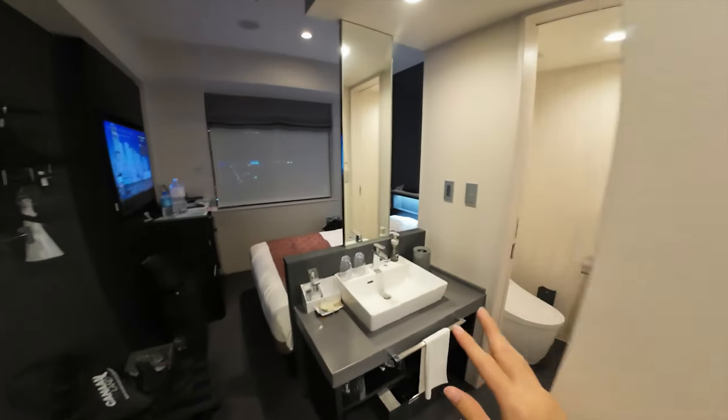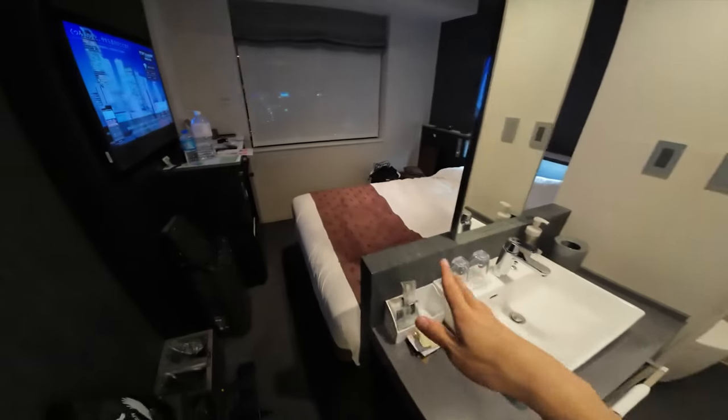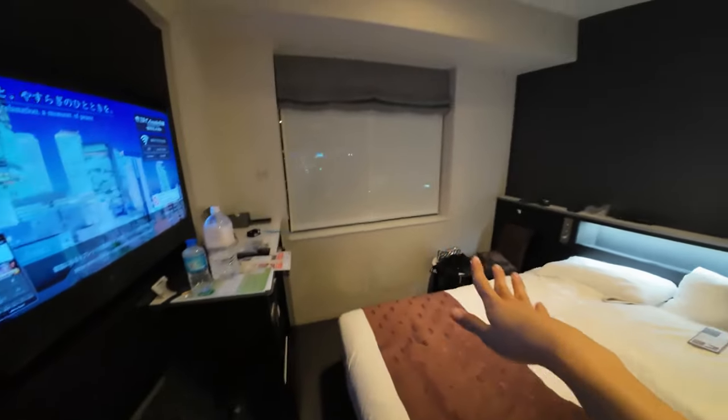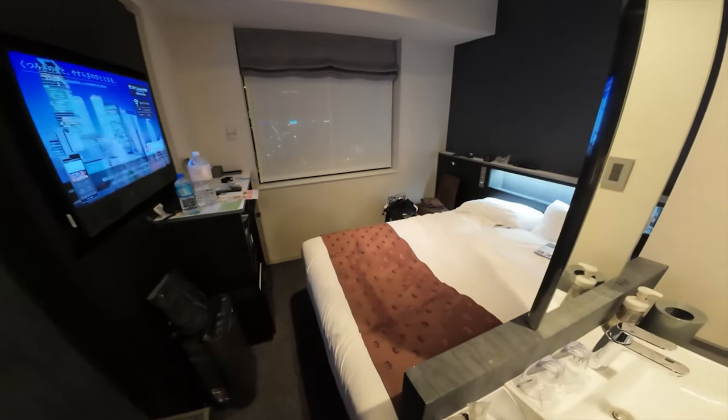Alright, so this is my hotel room that I'm staying in, the Senko Inn Grand Nagoya. It's a really nice and compact room, which is really suitable for me because I'm only staying for a few nights here. I guess for the central location, it's really prime. And I'll show you something really cute.